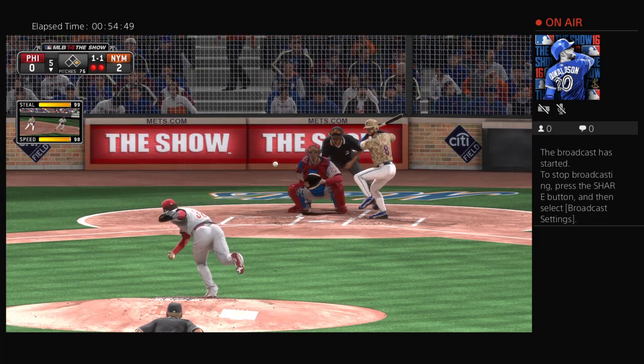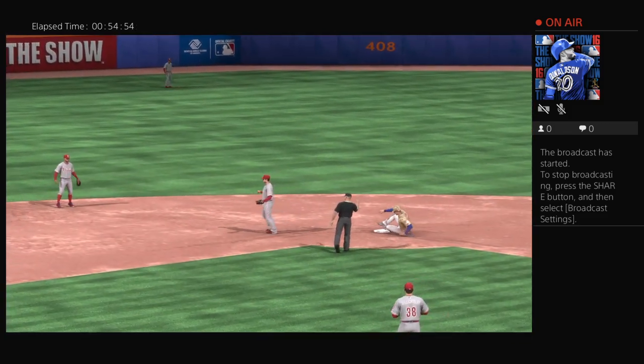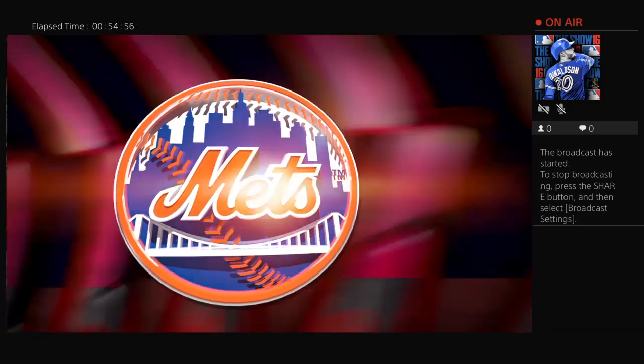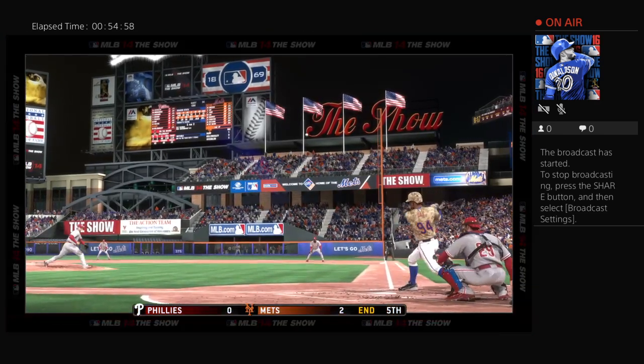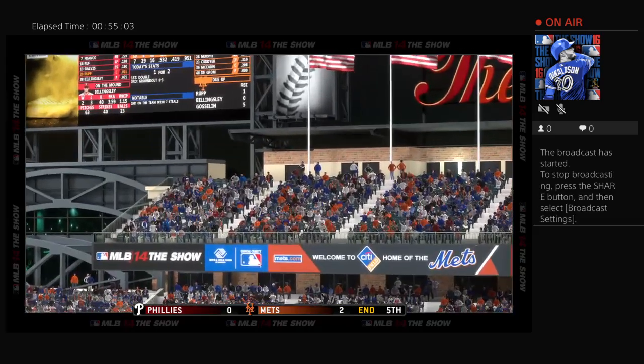One pitch on the way. Now here's a ball hit hard on the ground towards short. Throw on to second for the force, and the side is retired. The Mets do pick up a run on this solo shot. Through 5 innings, it's now 2-0 New York.